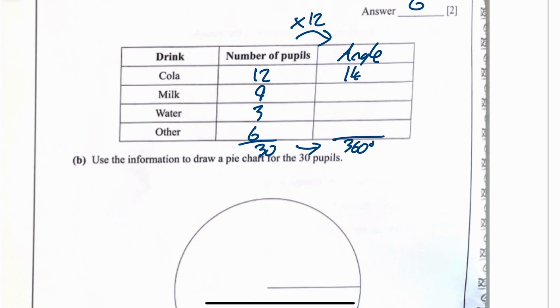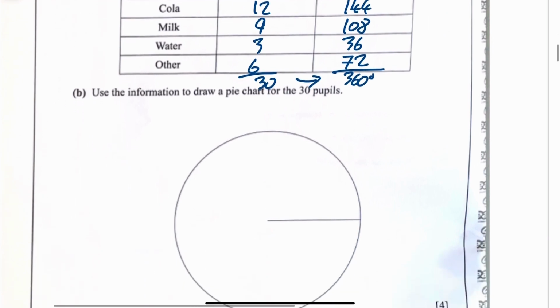So 12 times 12 is 144, 12 times 9 is 108, 12 times 3 is 36, 12 times 6 is 72. To make sure you're correct, just add those things up. I've already done that, and you get 360, so you know you're on the right track.